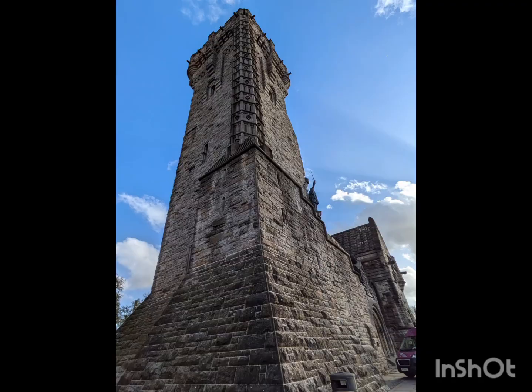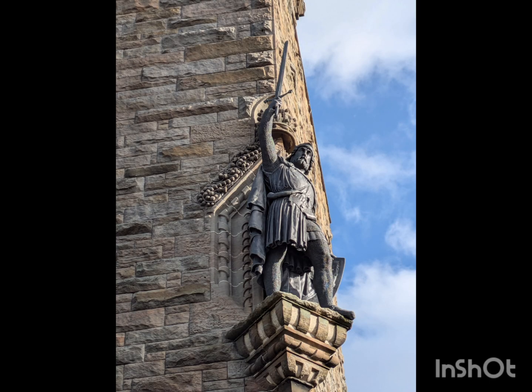There are 3 floors of displays, and the only way up is by a very narrow, windy stone spiral staircase of 246 steps. The outside wall of the staircase is lined with slits open to the elements, so we were buffeted by the remaining wind of Storm Ashley. Tricky climbing, doubly so if you had to pass someone coming from the other direction.